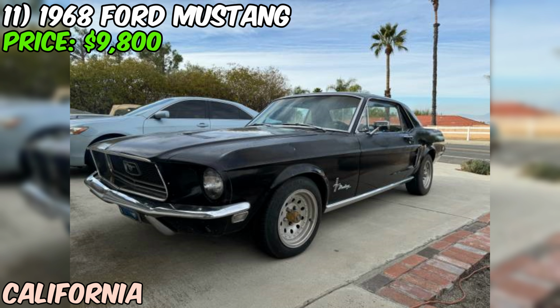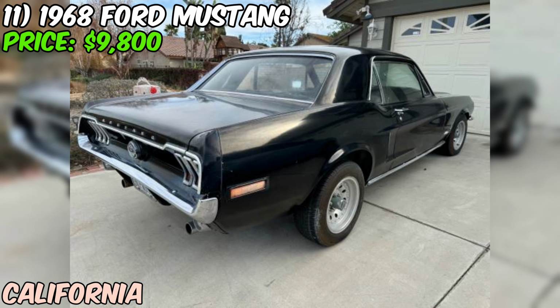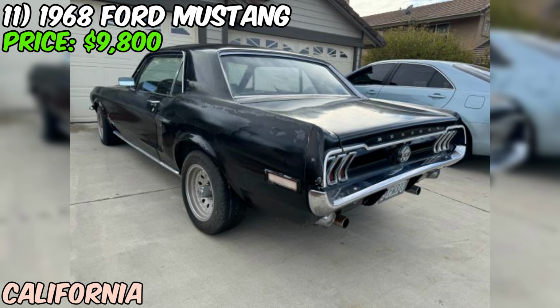And can we talk about the price for a second? At just $9,800, this Mustang is an absolute steal. Sure, it may need a little bit of work to get it in tip-top shape, but that's a small price to pay for a car with this much character and style. Of course, as with any used car purchase, I always recommend getting a thorough inspection before handing over any money. But if everything checks out, I say go for it.